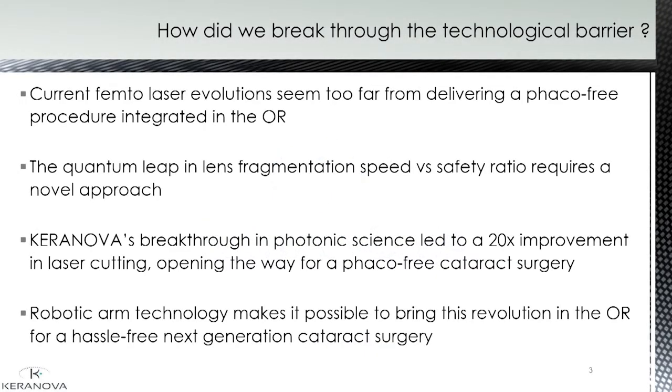Current laser technology doesn't meet surgeons' expectations. It's time to shift to a new generation Femto laser that replaces phaco as the standard of care. A novel and all-in-one robotic system that fits into any OR and doesn't impact patient workflow. A system that makes both excellent corneal incisions and effective photoemulsification. With better accuracy, quicker surgery, and less complexity, the return on investment will be excellent.